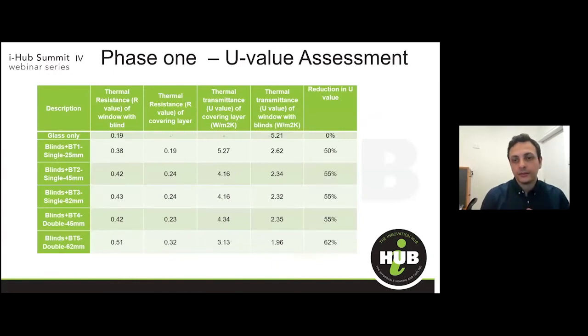The results of that process showed that the 5 types have different R values, and the reduction actually increases when the size and number of cells increase. So there is a correlation between number and size of the cell.